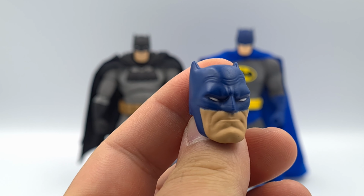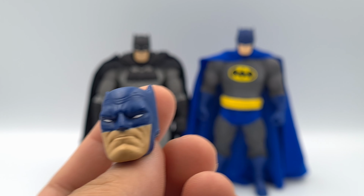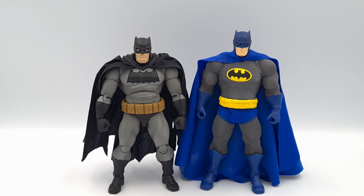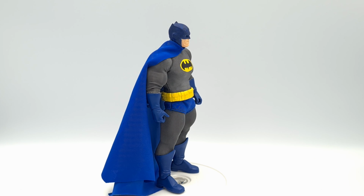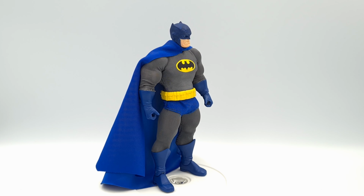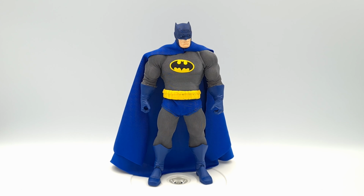I know that the head color is a little bit off and it doesn't match the body, which I need to fix later on. But the Masters of the Universe body does lend well to the Dark Knight Returns look and feel, but it's a reused and recycled body that fits Batman rather than a body like we have with the Mafex figure that was purposely built for Batman. The differences are very evident.